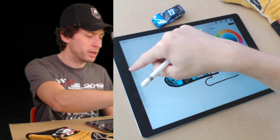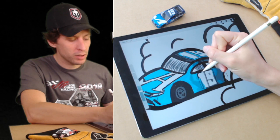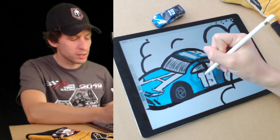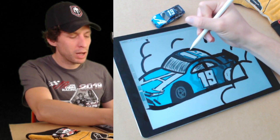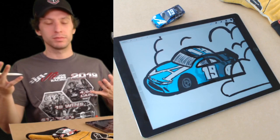If you see things you want to make better that I haven't even done on mine, you should do it. You probably are seeing things I'm not seeing, and so that's really going to help yours. So go ahead and do that. I'm outlining the 19 a bit just to make it pop off the screen. Pop off the paper. There we go. That's awesome.